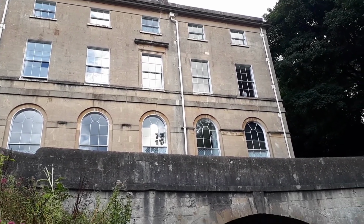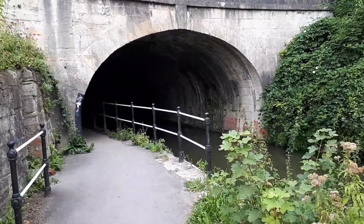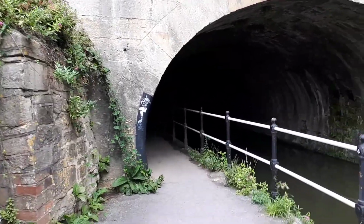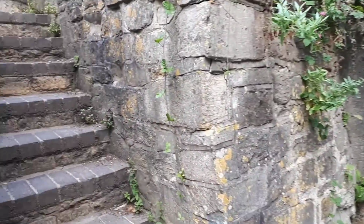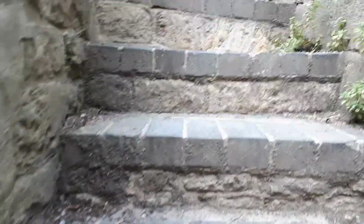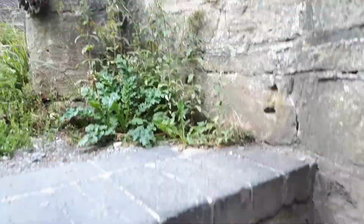That's a bloke on a bike going through the tunnel. He's got his little kid on front. The little kid's blowing a little horn. Right, if I remember rightly, you can get up these steps. Dear me.